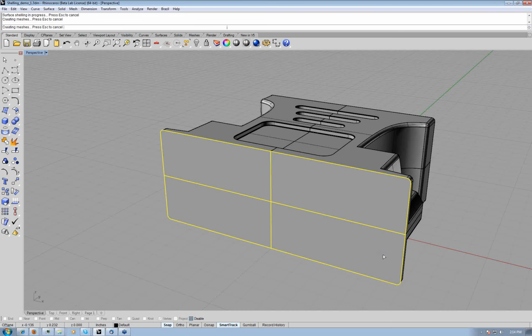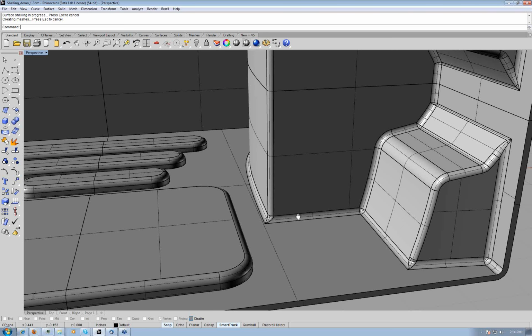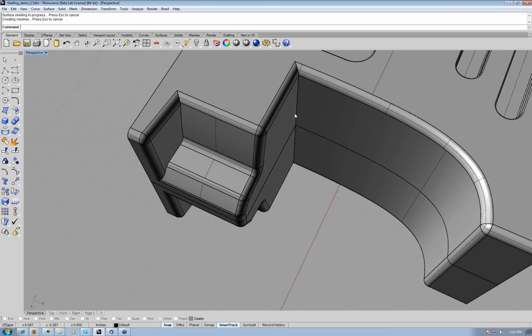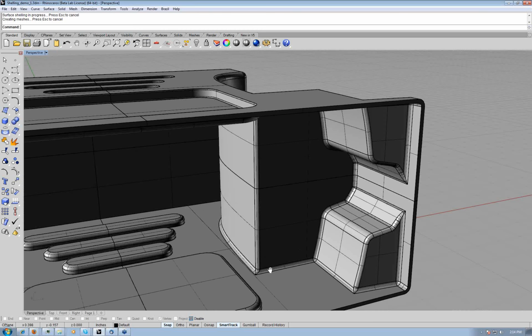And shell polysurface, what it's going to do is it's going to take the model and it's going to offset it inward. And if you have a sharp corner like this crease here, when that gets offset inward, you'll get a fillet as a result. And that's really the result if you're going inward. If you're going outward, then you'll get a larger fillet.